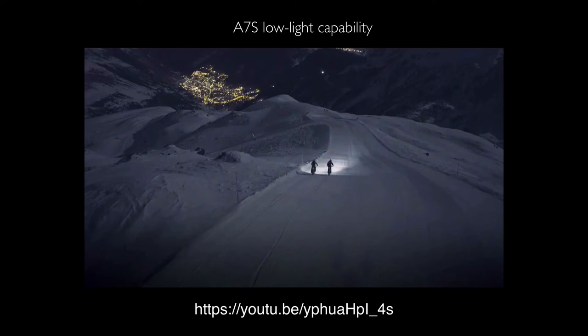There is a movie that you can watch on YouTube. I won't play this one here, but there's a link there that you can follow. And this is a movie recorded using an A7S being picked up by a drone or a quadcopter and recording two cyclists going down a ski slope at night. And the only light being used to light this scene is moonlight, such is the high capability of this camera in very low ambient light conditions.